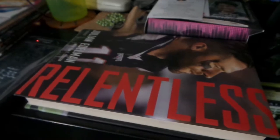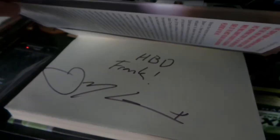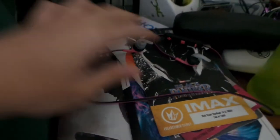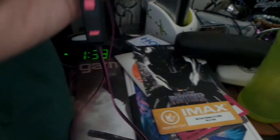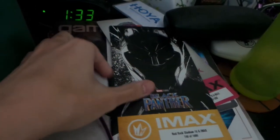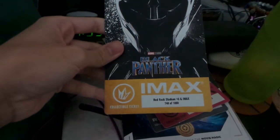Okay, then over here we got Edelman's Relentless book, which I got signed for my birthday, like, in 2018? Yeah. Okay, then over here, most notable things, got these Blackpink, like, earbuds, wireless. But the tickets though, the IMAX tickets. Got the Black Panther one.